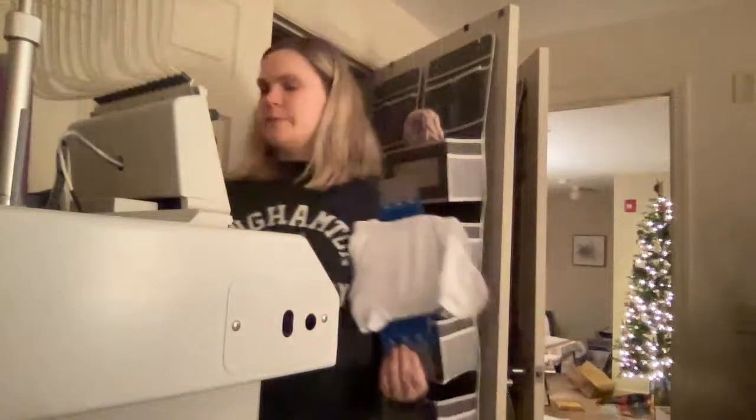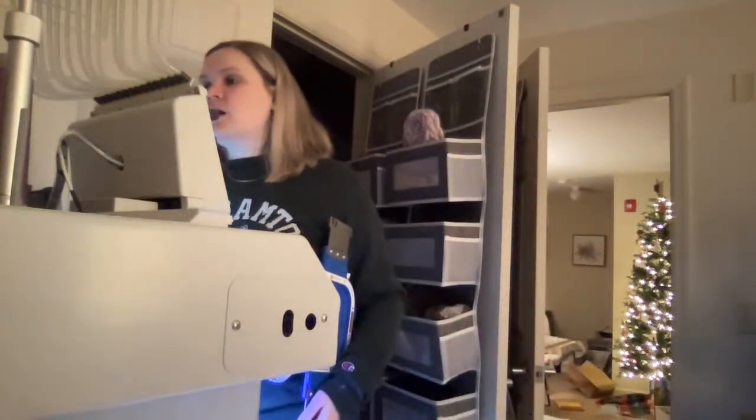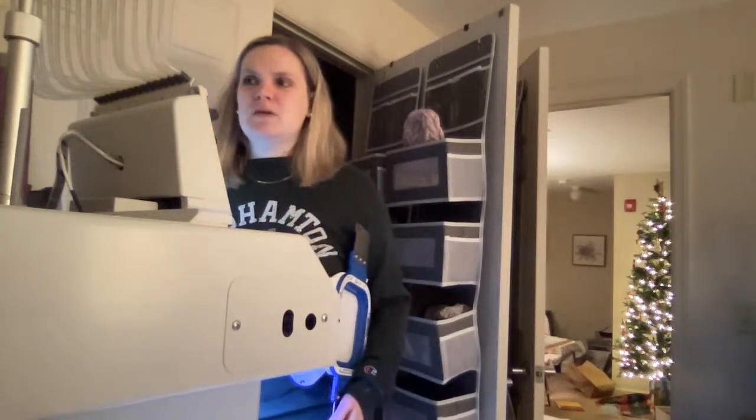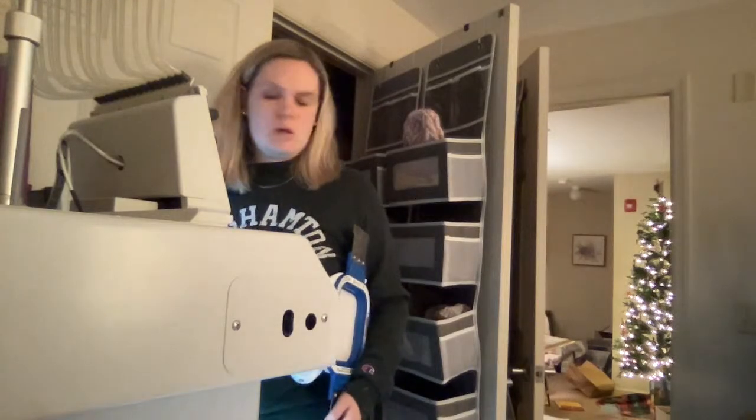So all right, let us go to the machine, get it hooped. This will be an easy one to stitch out, I think. I have the applique ready to go. I definitely didn't need a piece this big, but that's okay. I'd rather have more than less. Okay, so let me turn it on. And I actually have all the colors that I need. I think I might need a darker red, though, because I used darker red for the sample.